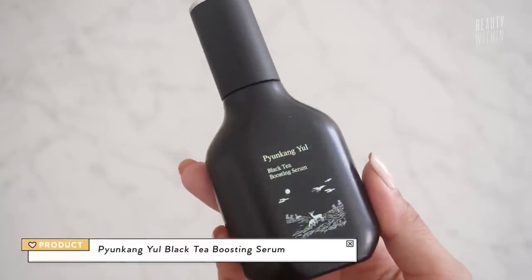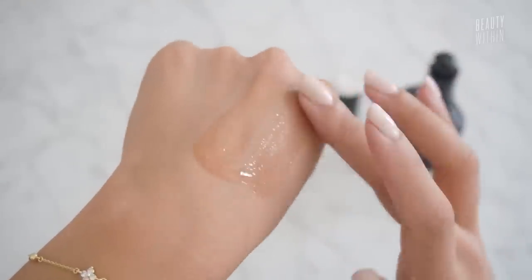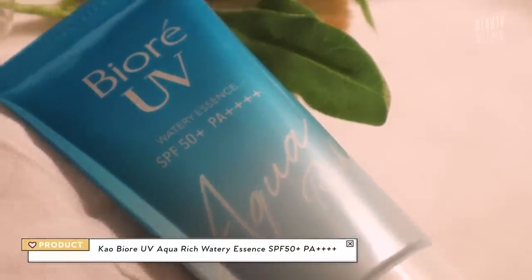For more antioxidants in the form of black tea kombucha, I'm using the Pyongkang Yul Black Tea Boosting Serum. It is beautiful. It's like this tea color gel. Dude, I feel my skin and it's smooth. The Medicube Cica Cream. Let's see if I can squeeze it under my face. Ta-da! I'm gonna go in with the Biore Watery Essence.